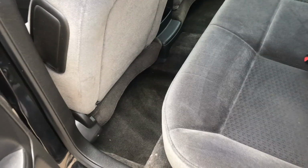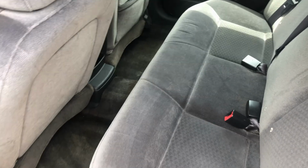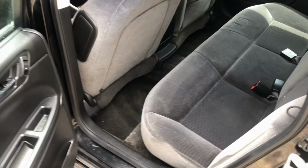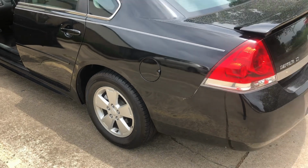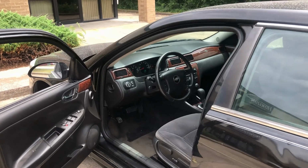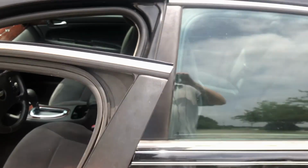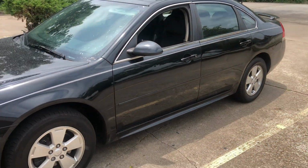Let's go out here to the back. The back seats are in good condition, as well as the headliner. Very clean car, low miles. It'd be a great road trip car or just a good car around town. Go ahead and back away here. Another shot of it.